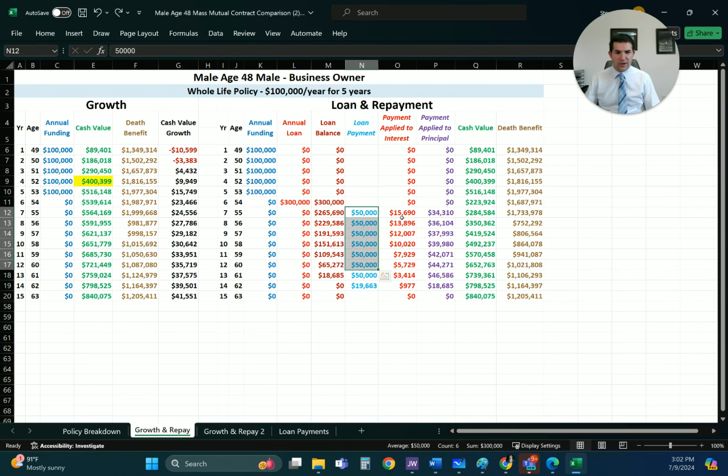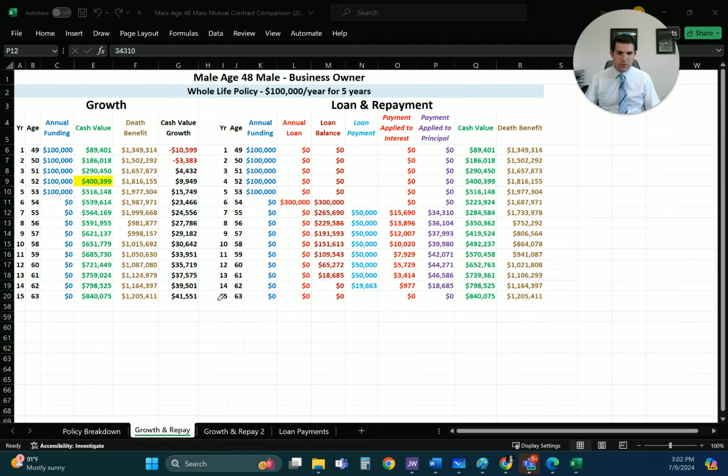Okay. You can see how much is applied to the loan interest, how much is applied to the principal. And what do you notice at the bottom here? At year 15, when everything's paid back. Cash value is $840. Death benefits 1.2. If you compare that with the example to the left, what do you notice? They are identical. There's no change at all there. So when you paid your loan back, you saw your values as a business owner 100% restored to what they would have been over here if you never touched it in the first place.